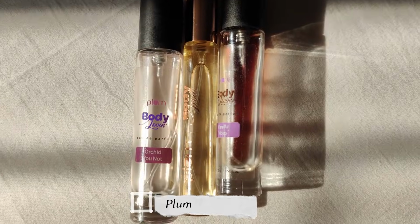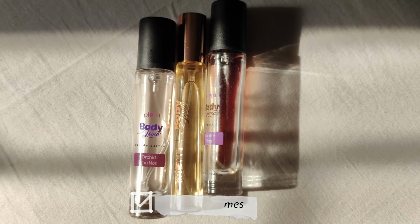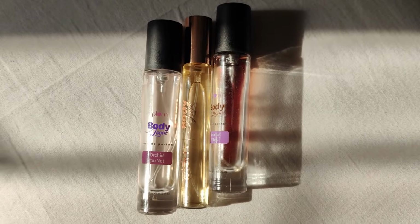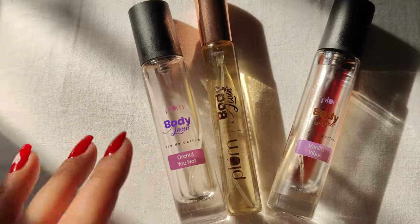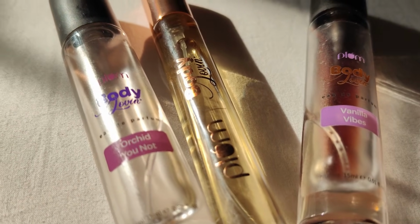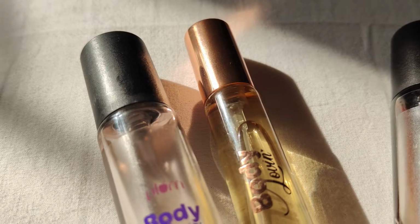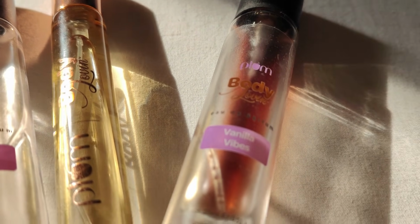any of the Plum perfumes. You can get the body mist if you want, but I think the Plum fragrances are just so good for the price point. These are just the best fragrances. They are extremely long lasting. They don't have that weird chemically plasticky smell at the back. I absolutely love these. I can't stop talking about Plum fragrances, guys.